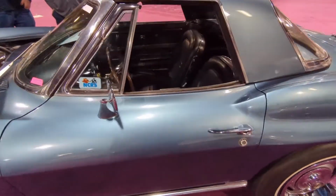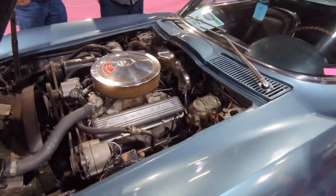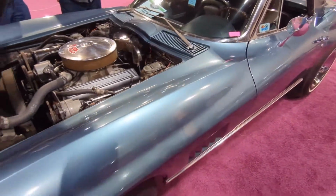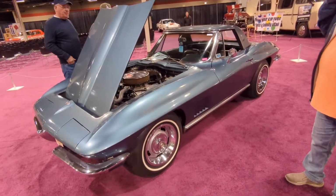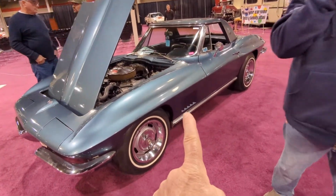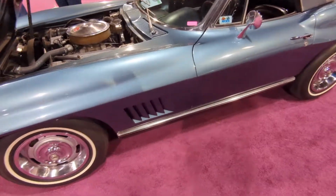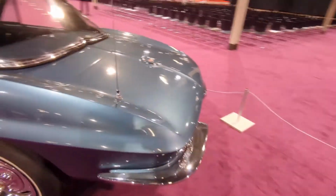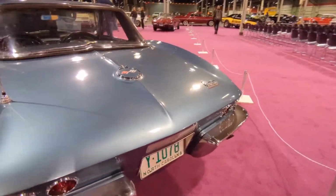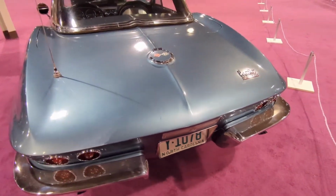Got a Corvette. You can tell by the number of gills in the side that this is 1967. It's the only year that had that many. And then walk around the back, it should also have a reverse light in the body above the license plate. And sure enough, there it is.